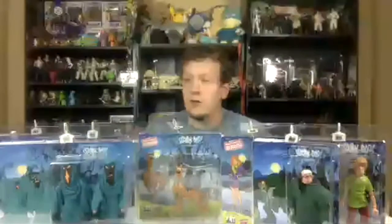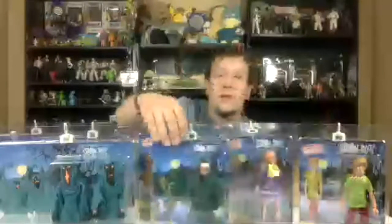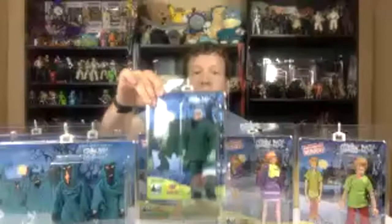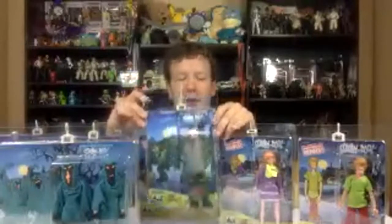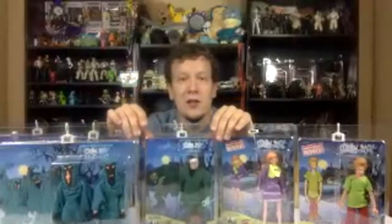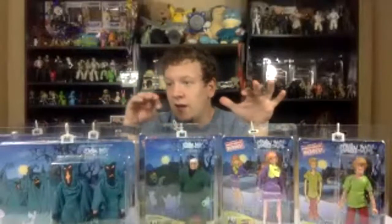It's a set that I've been looking at for a while that I was just never really sure if I was going to pull the trigger on or not. And then I ended up getting them. To be honest, I did open this guy, the Creeper, because when I got him, I noticed there was some paint on his mask, so I had to open him up to find out if it was something I could clean off or if I had to go through the hassle of returning them. So I have opened that guy, but most of the rest of these I haven't touched.